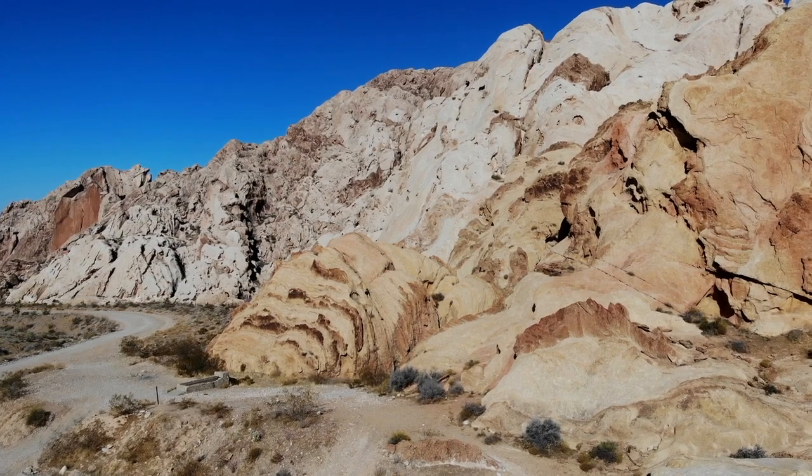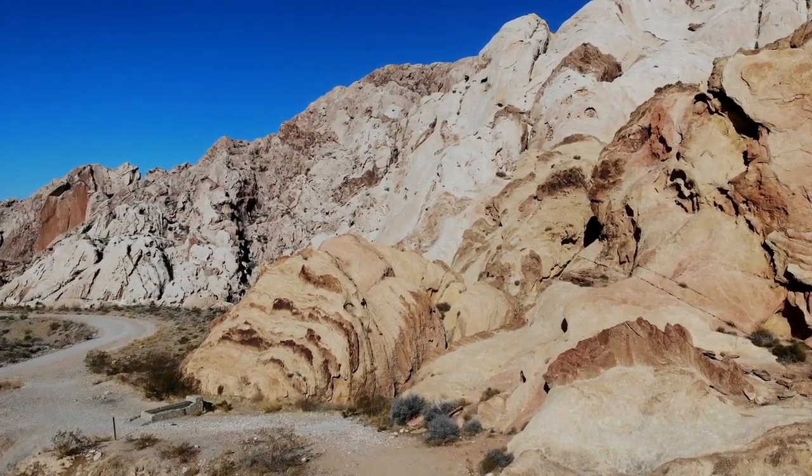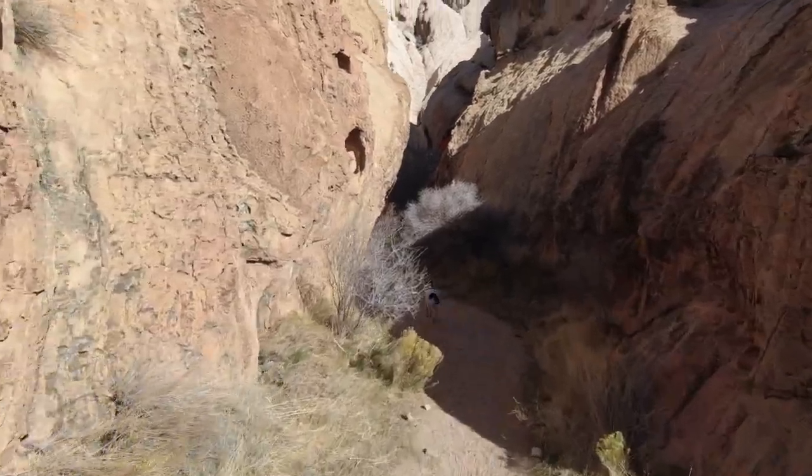So our trip today begins at the Whitney Pockets, and from there is just a short hike up a canyon that leads to a dam that was built in the 1930s by the Civilian Conservation Corps.